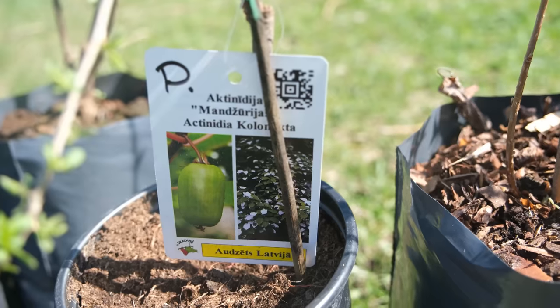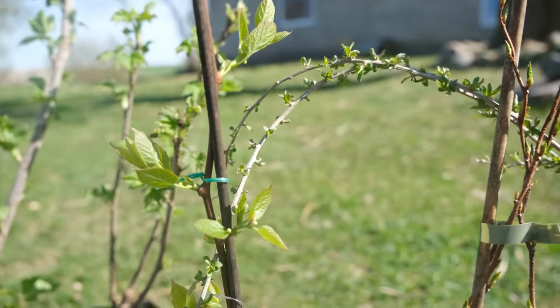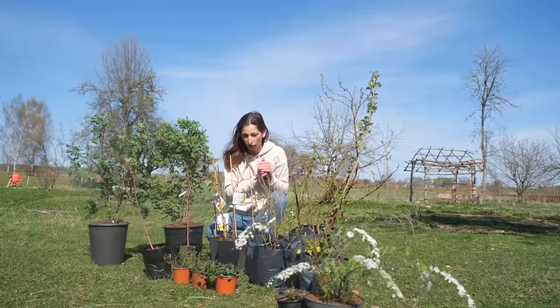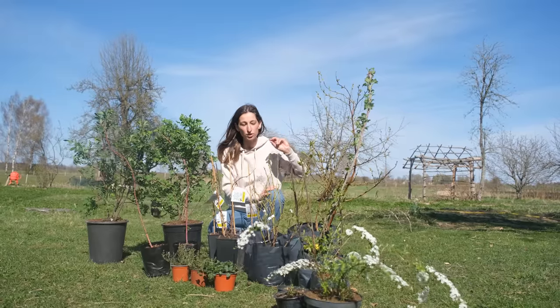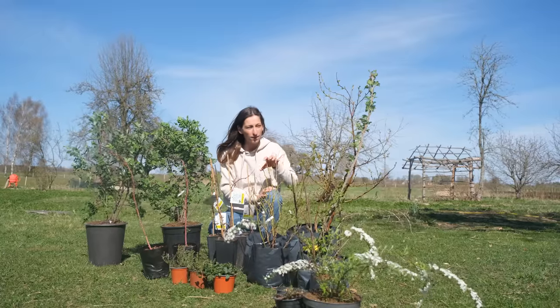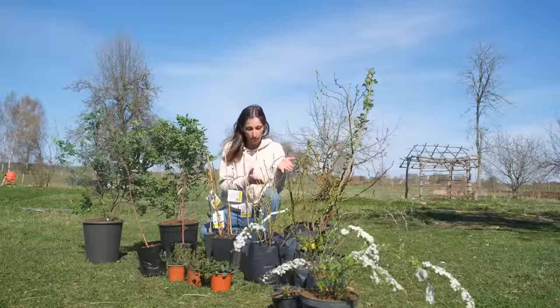And the next one is a kiwi vine. It's growing like a grape, but it's a kiwi. Northern kiwi, I think it's called. It's like small kiwis, I guess. And then we have two different bushes of red currants. One of them is very, very dark red currants. And then we put another red currant because we only have one bush. So we decided also to buy another one.